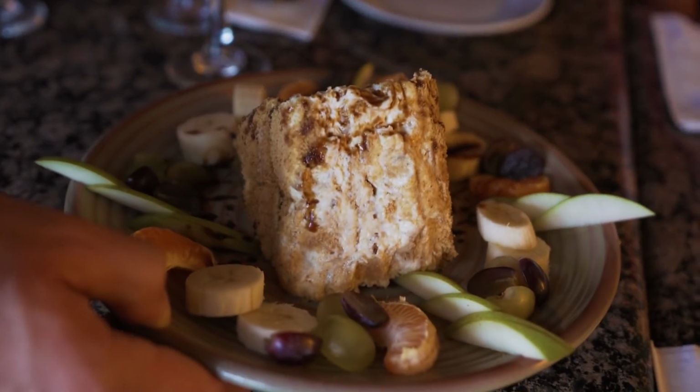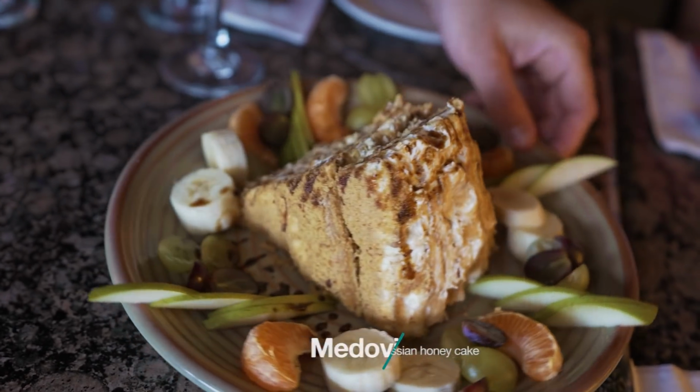All right, let's finish strong. We got one more thing. Dessert. Dessert is up next, and that is Medovik, which is a Russian cake. Russian honey cake, to be exact. Oh, wow. Wow. My gosh. Look at that work. That's huge.